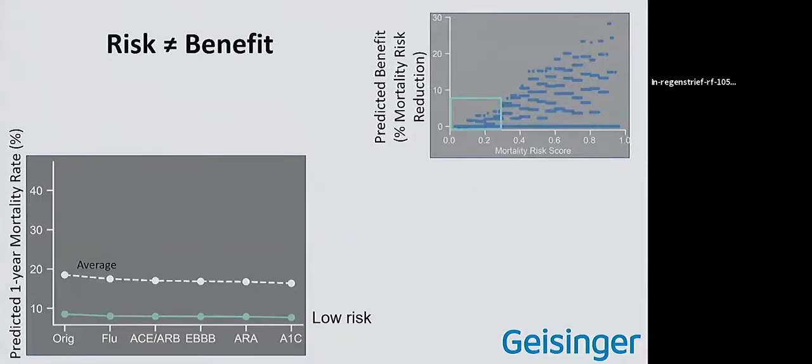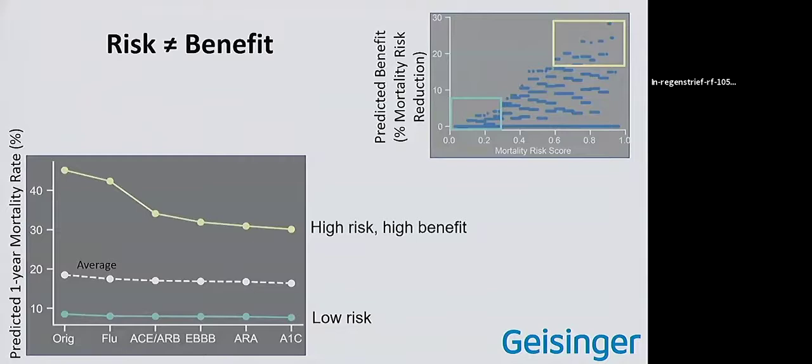Here we would parse out the low-risk patients. Here we would have high-risk patients with a high benefit. So if you also notice in the top corner, there's predicted benefit by the percent mortality risk reduction. So the first is your low risk in the bottom left corner. Then we have the high risk and the high benefit.